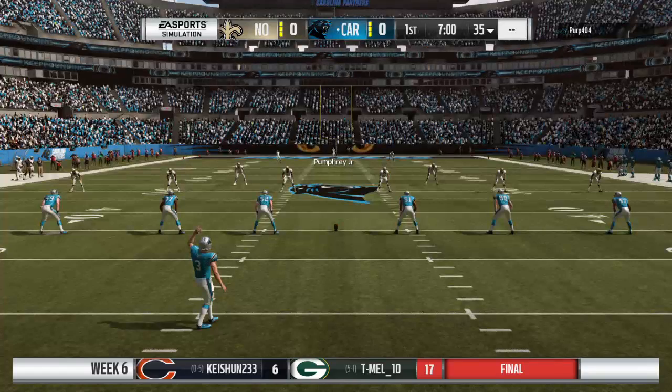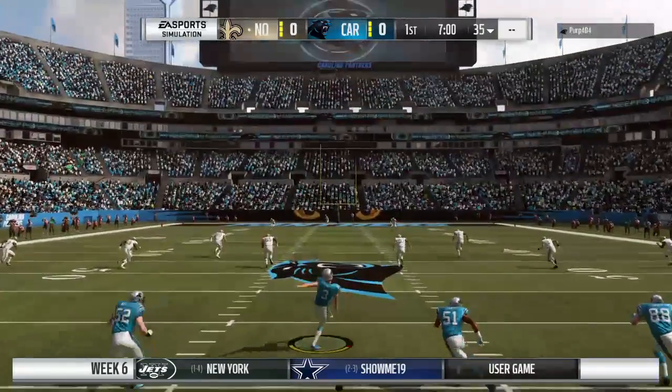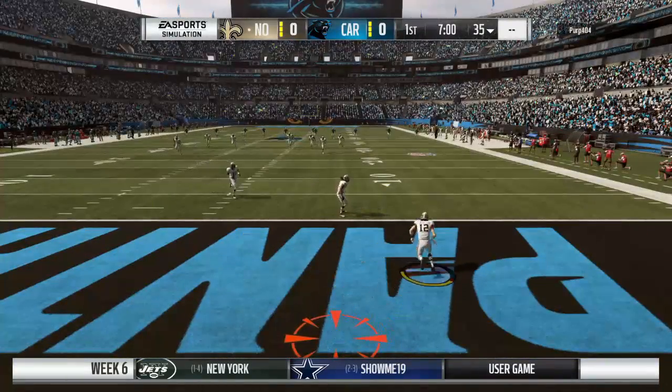And the Carolina Panthers. Set to go now in week six of the NFL season, and we are underway on EA Sports.